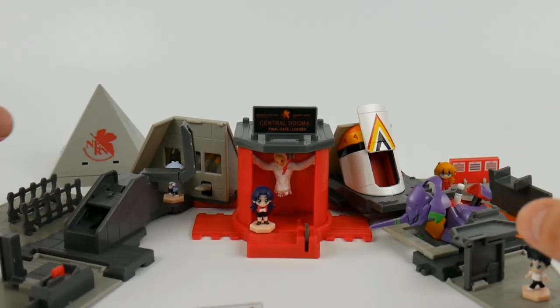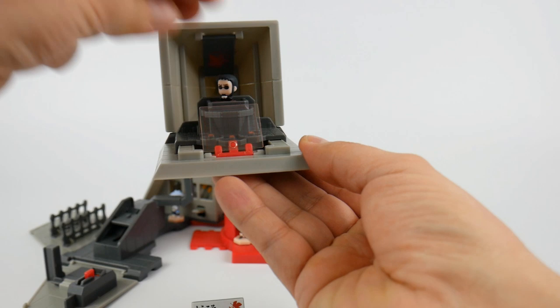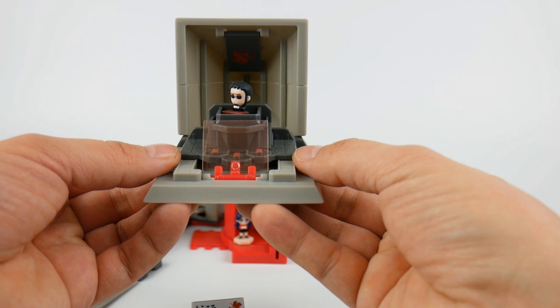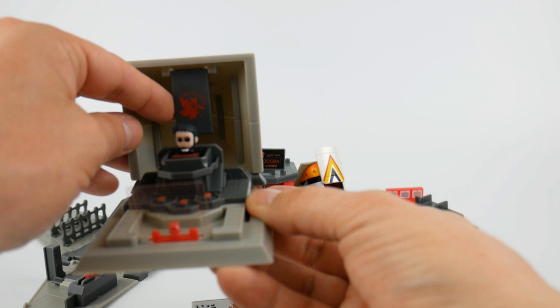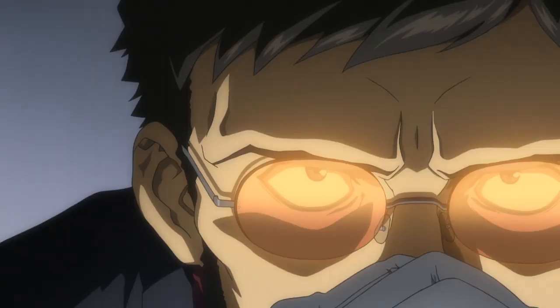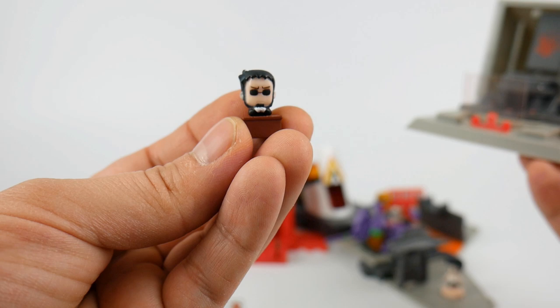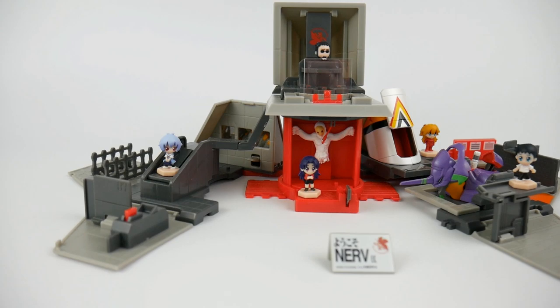Last but not least, here is Gendo in his command center. Here it is. Hello, Gendo. It doesn't have much of a feature, you just pull it down and then this thing comes forward. And here you have a little panel, but unfortunately mine has this logotype all over. Here is Gendo in his typical pose. And this goes here, and here you have the full Nerv base.